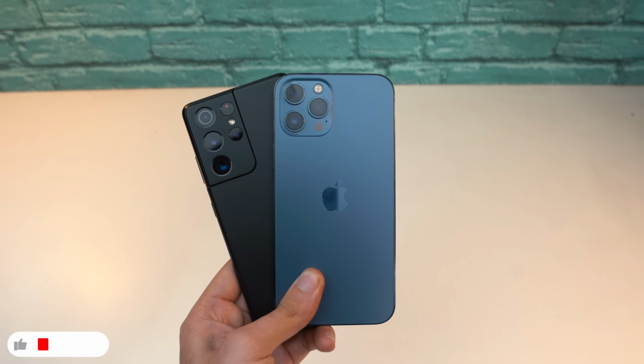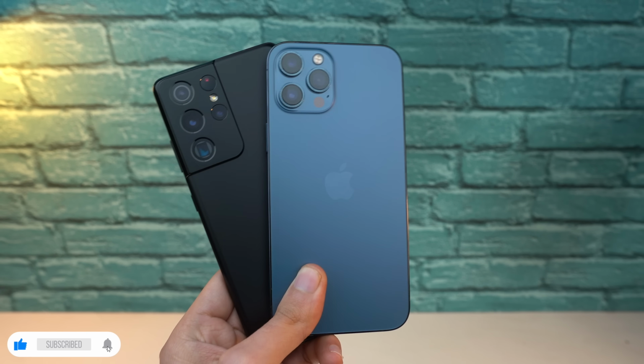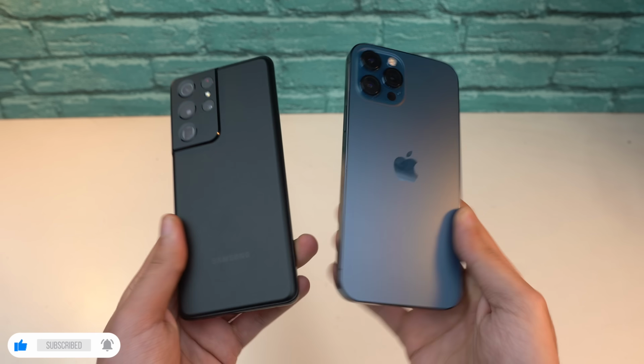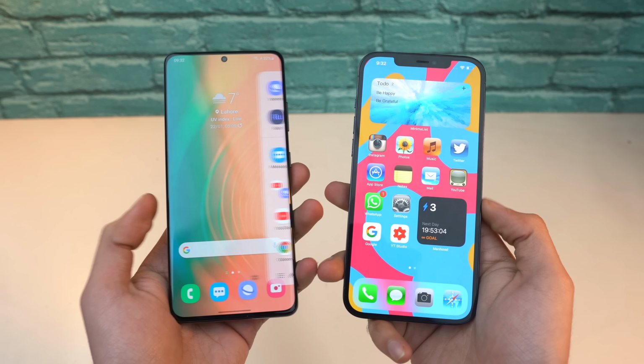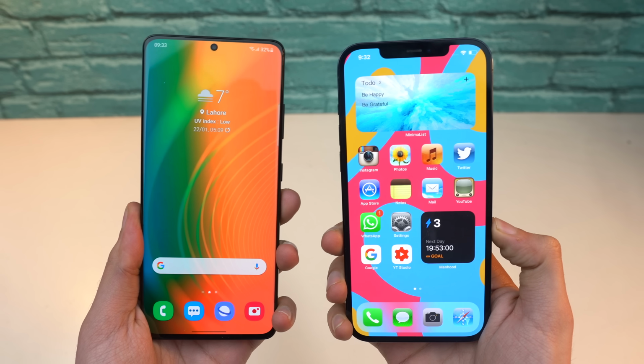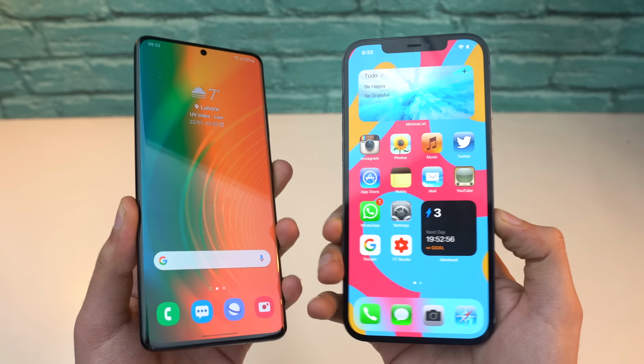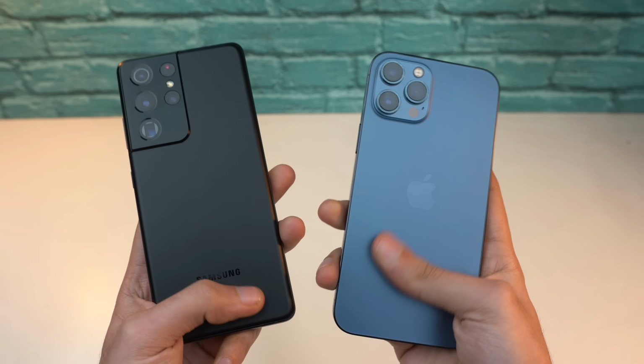So guys, that was the speed test comparison between the S21 Ultra versus the iPhone 12 Pro Max. I have to say, welcome back Exynos 2100. Definitely, we have seen some good improvements with the performance, and I can't wait to test out the power efficiency gains with the battery drain test. And yeah, definitely stay tuned for that.